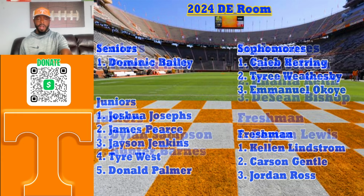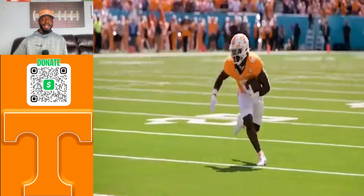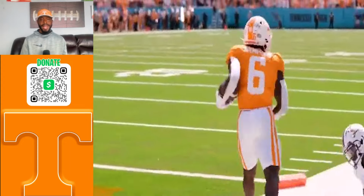Now let's move on to the next one. We've got the running back room. This is a room I feel like several people are going to be concerned about, right? Just because we have a few guys that are banged up, but it does sound like they're getting healthy at the right time heading into fall camp.